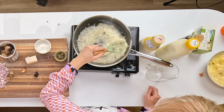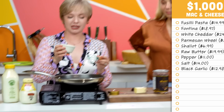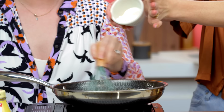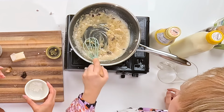This is excellent. We got the cheese, excellent. Butter, excellent. Garlic, excellent. I'm going to add in some flour. So basically we're making another roux, but fancy. It's hard to conceptualize how much each of these individual ingredients cost. Whoop, there goes a $20 garlic.